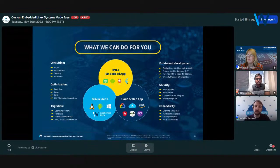And at a glance, if we look at the different things that we do, that ranges, as we see in the center, from focusing on the OS itself, the drivers, the bring up, secure boot, things like that, the application and all the UI, and integration of the cloud and the cloud services. Some of the use cases for that are general consulting, so workshops to help you find the right solution, like solution design, system design, optimization, so we're talking boot time, power, migrating from one OS to another, or one framework to another, and end-to-end development when you need software development support on your whole platform, so that can be mobile application, cloud integration.